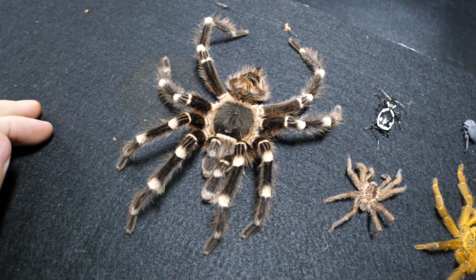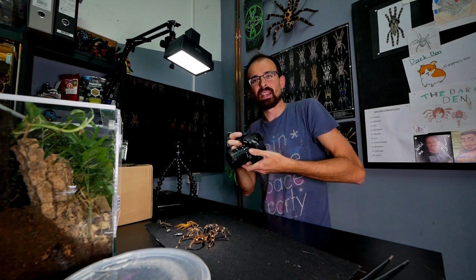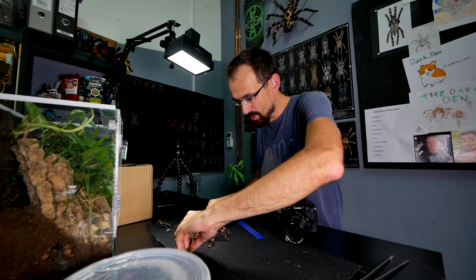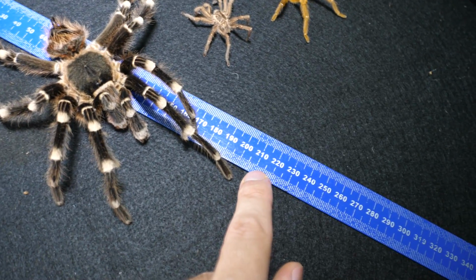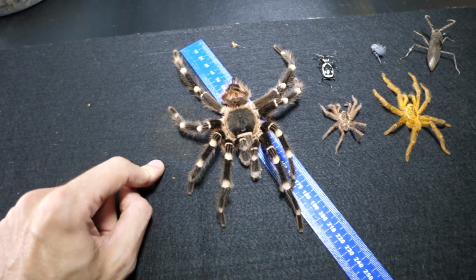Let's start with the biggest male here. First, check out how huge he is. Actually, I can take the measuring thingy and give you his exact size, because I also want to know how big he is. You see the diagonal leg span, it is more than 20 centimeters. I could easily stretch it to 21. So really huge guy. This is an Acanthoscurria geniculata male.